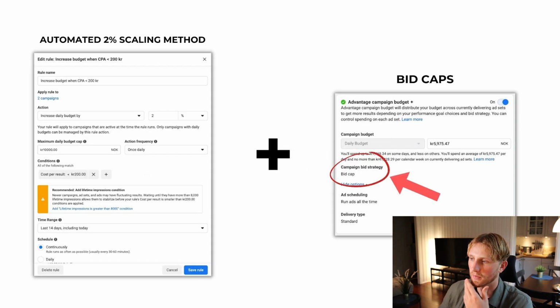So the strategy, I'm just going to give it to you right away, but it won't really help you without seeing the rest of the video to understand how you can apply it. We used an automated 2% scaling method, where we basically automatically increase the budget every day by 2% as long as we kept the campaign within our CPA target. So we made sure that it always was a certain cost per new customer in order for us to actually allow Facebook to scale the budget by 2%.